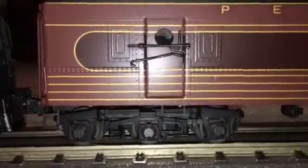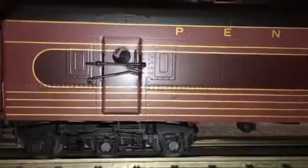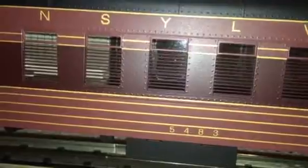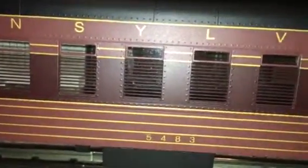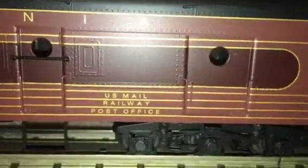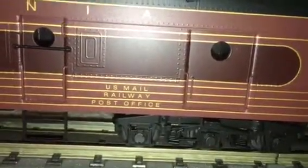Really cool. So the only thing that is not brass on this car is that separately added mail grabber there and the windows. Everything else is brass, and you can see that nice mail sorting station in there. And you can also see the nice separately applied window shades there and the rivet detail. Really, really cool. Nice railway post office signage, and then this is the 10-foot baggage section in the back.